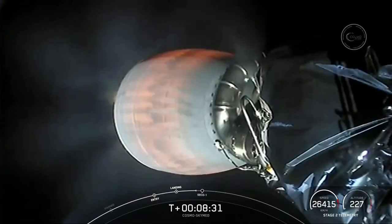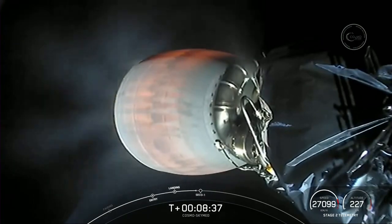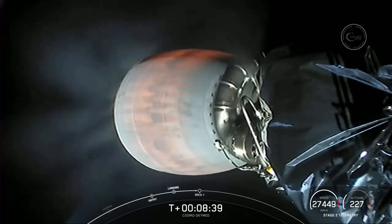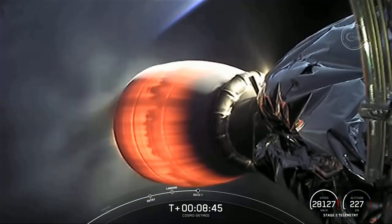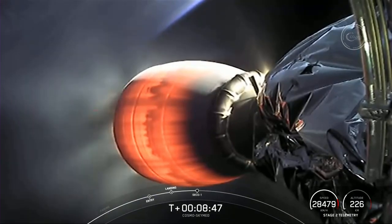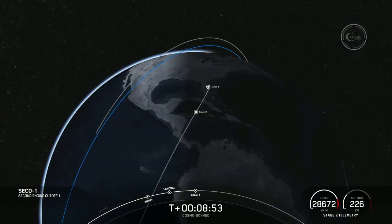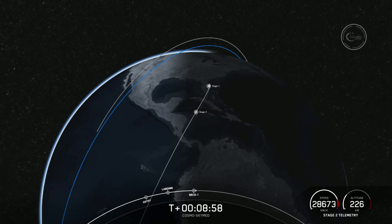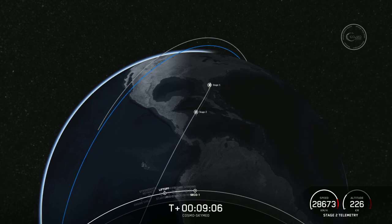Now, next up, we will have the shutdown of the MVAC on the second stage. It's coming here in about 10 seconds. And that is called SECO 1, or second stage engine cutoff 1. Just heard that call out for SECO 1. Just waiting for a nominal orbit insertion. And there it is. We got a confirmation of good orbit.